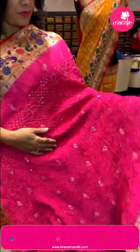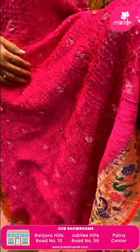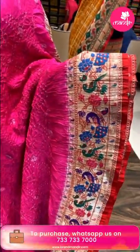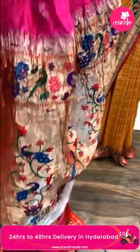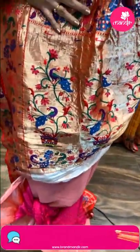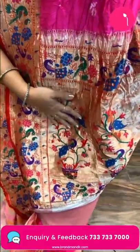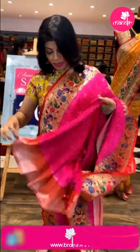Next saree. It's a Pythony Bhandhini. Beautiful Bhandhini buttas and Zari peacock buttas. Border, Kaddi border, Pythony border with munias, parrots and peacocks, florals. Pallu rich Kaddi pallu with floral flower bouquet, very nice flower vases, florals and vines, peacocks, so lovely. Blouse, it's a self blouse with Bhandhini buttas and border, very nice.